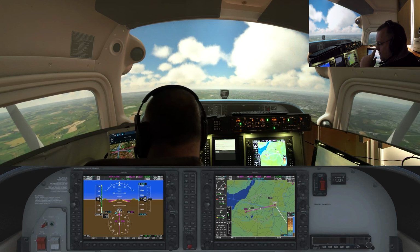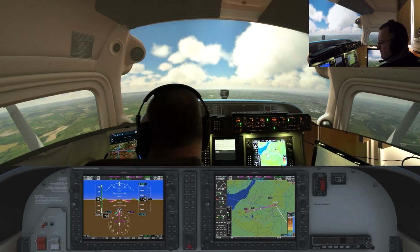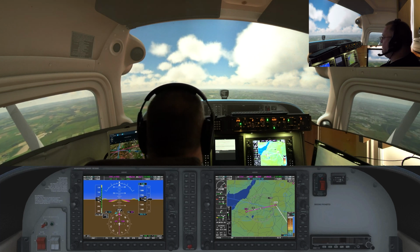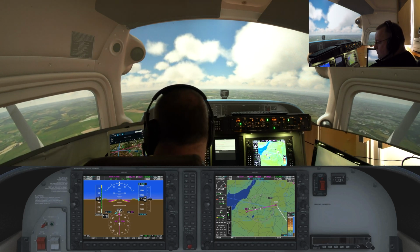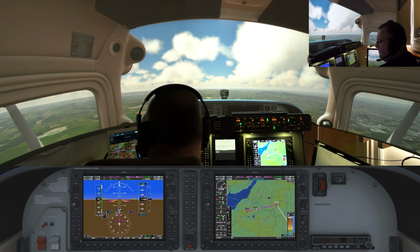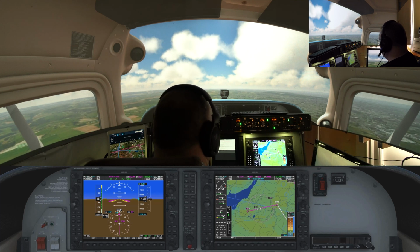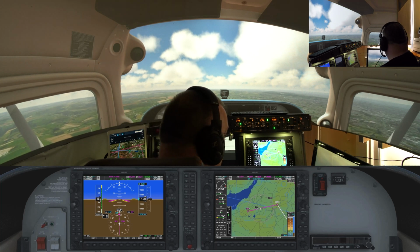Okay, so in theory, to enter left downwind, I should come in at 45 degrees to the centre of the runway. So traffic coming my way climbing out of Bristol. I can see it on the map. I'm sure I'll see the aircraft itself fairly soon.